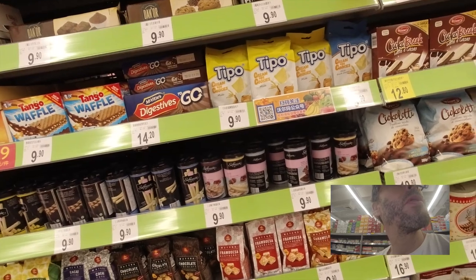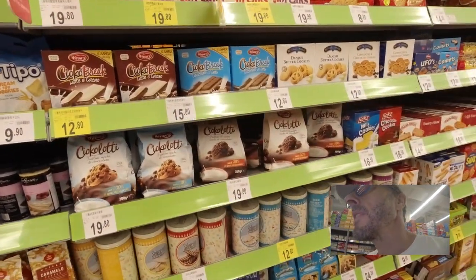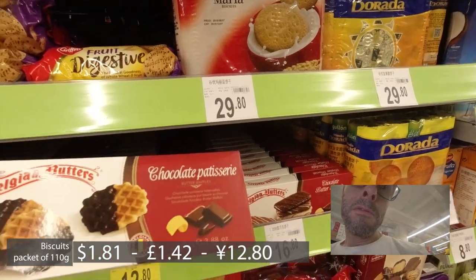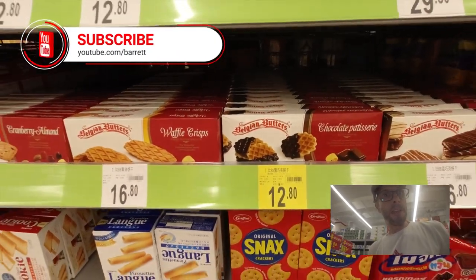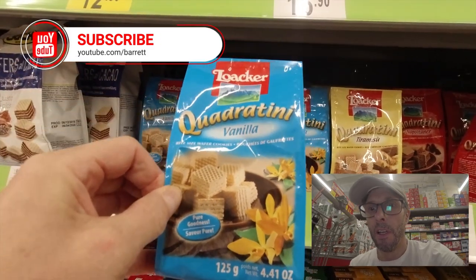Biscuits are generally a bit more expensive here than back home. Not massively, but they are a little bit more expensive. Well, these are not a bad deal. These are some Belgian biscuits, 12.8. They're on a deal at the moment. So these Italian biscuits are really popular here.